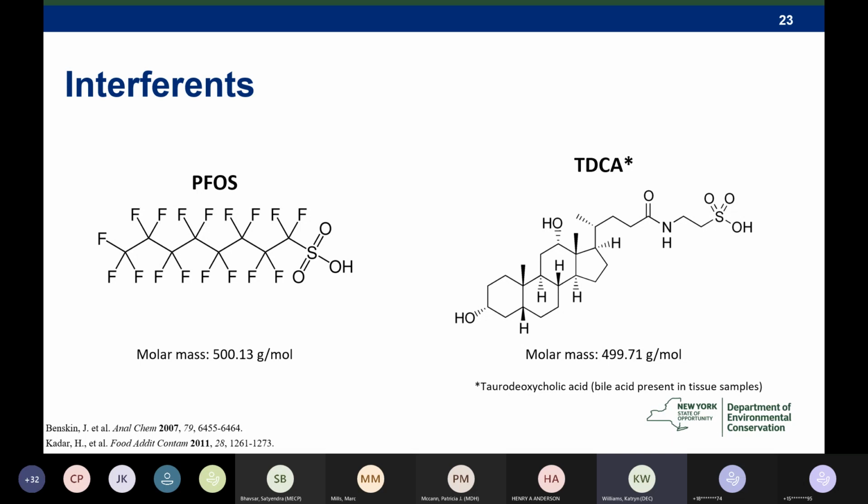So if we're analyzing PFAS in a matrix like water, that's pretty straightforward. Even if it's groundwater, there probably aren't a whole lot of other things in the water to really cause a problem with our compounds. However, when you get into more complicated matrices like soil or biosolids or tissue, you can start to have problems. For instance, because we look at tissue, there is one interferent that is specifically a problem for PFAS because it has the exact same mass nearabouts as PFAS, and it also has a similar functional group, circled. And this is a bile acid.